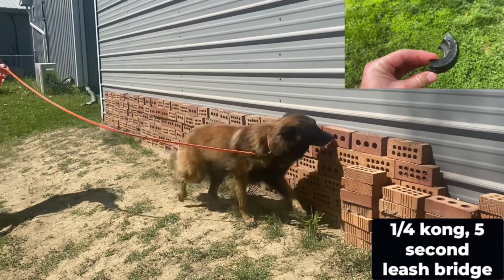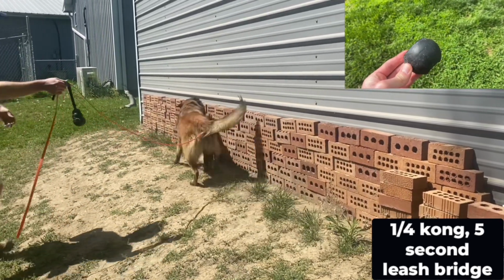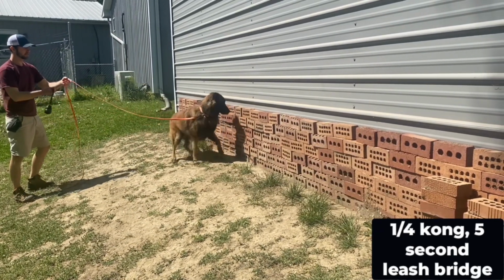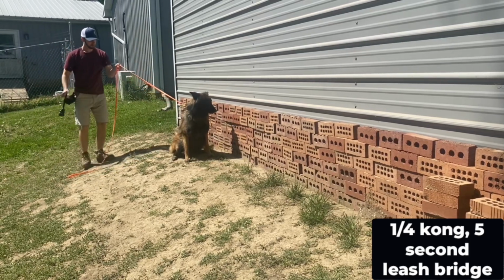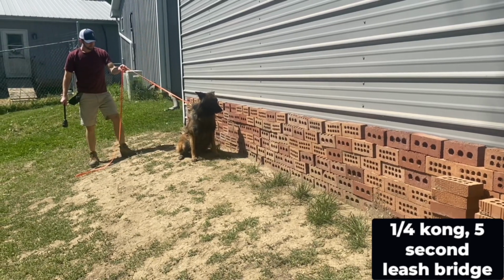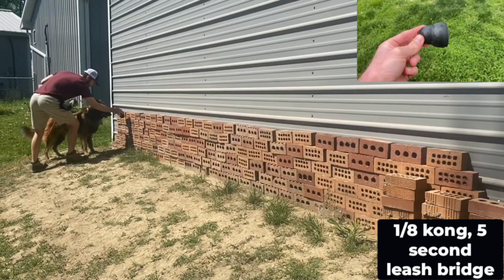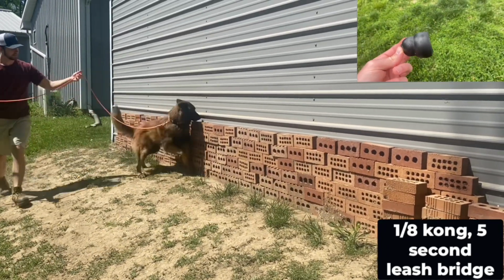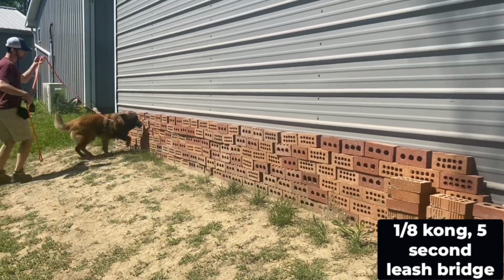Now we're down to a quarter of a Kong. That leash tension, by the way, is the bridge. That's what's telling him to keep doing what he's doing, and if he does it long enough, he'll get the second mark, which is the release marker, to come back to me and play tug with me. Now we're down to an eighth of a Kong. So you see the Kong piece is getting smaller and smaller.